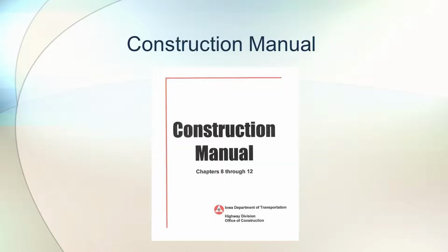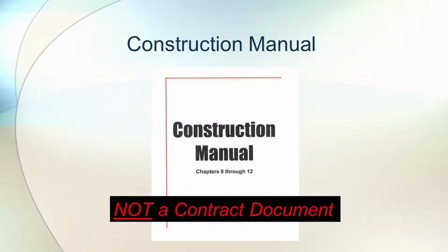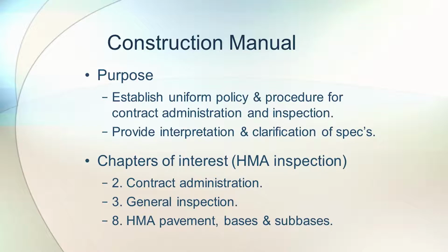So where does the construction manual stand? Some people think it's a contract document or should be a contract document, but it's not. The purpose of the construction manual is to establish uniform policy and procedure for contract administration and inspection. It provides interpretations and clarifications of the specs. The chapters of interest for HMA inspection include chapter 2, contract administration, chapter 3, general inspection, and chapter 8, which is specific to HMA paving.